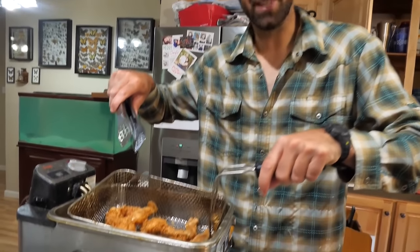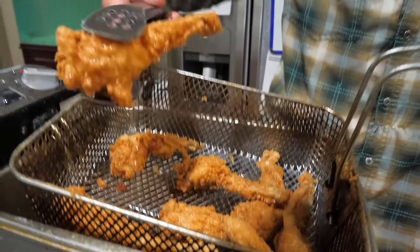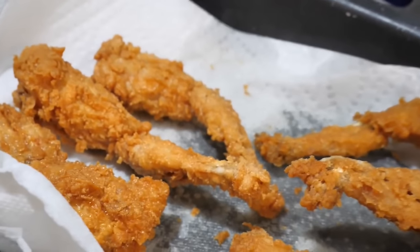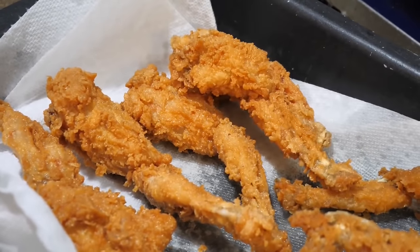Oh man, our second batch of frog legs looks so good. Look at that. Look at the crunch. Look at the crisp on that boy. Load that tray up with these frog legs. We are so close to being able to eat these guys. They smell so good.